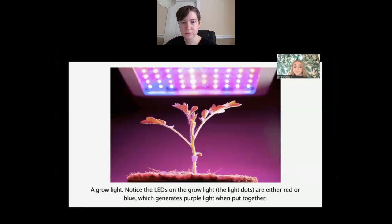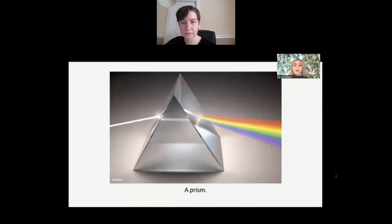The sun and most lights in our buildings produce white light. White light is a combination of all the colors of the visible spectrum. When you shine white light through a prism, the prism can separate the different colors that make up the white light, producing a rainbow.